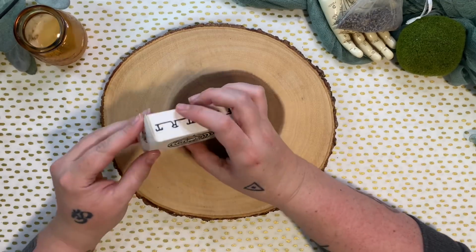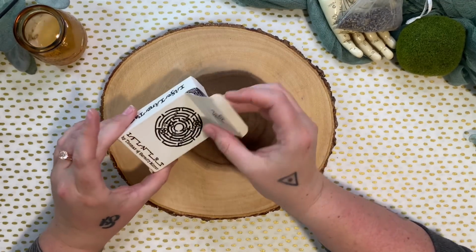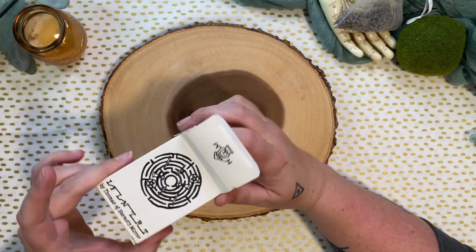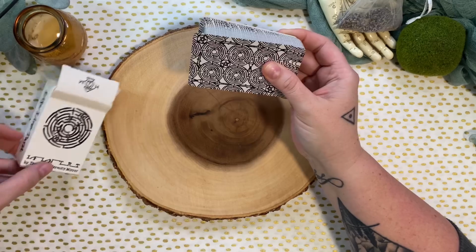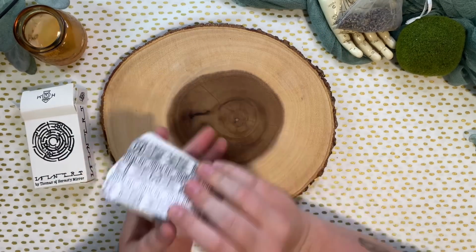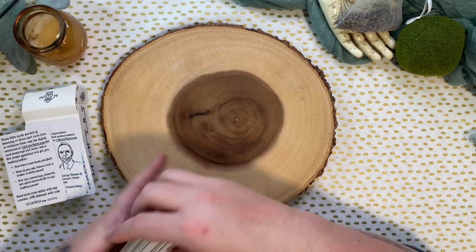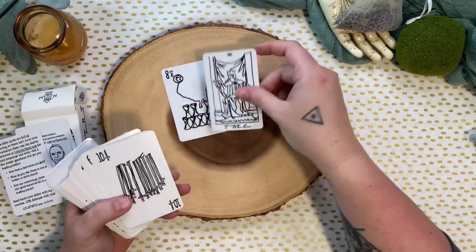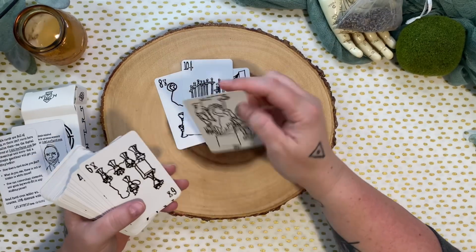So let's move into the tarot that I have not yet worked with. Let's start out with this Lifeline Tarot. This is by Thomas of the Hermit's Mirror. This is a nice small little deck that is literally line art. Just a single line.